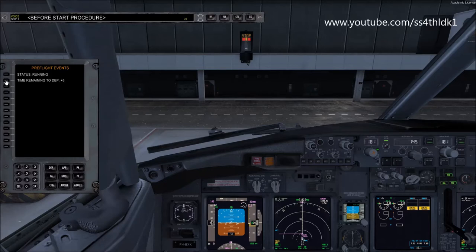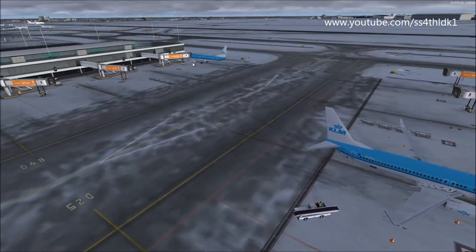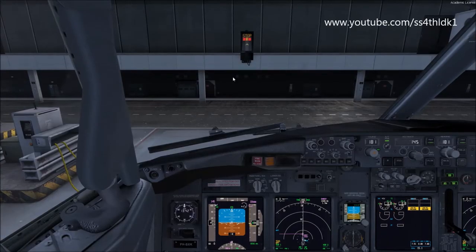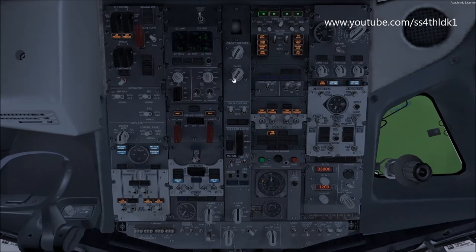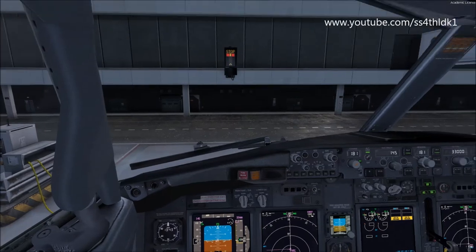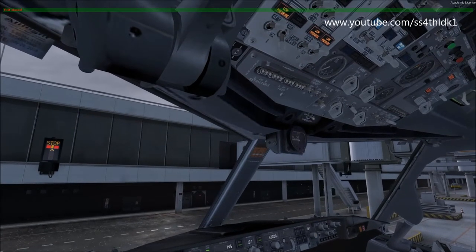Gatwick, departure runway 24. The passengers are seated. Thanks. Gatwick, departure runway 24. Read back right. Lufthansa 225. Push approved, face east, KLM 47 Kilo. Ready to start. The delay to Dubai is about 25 minutes.